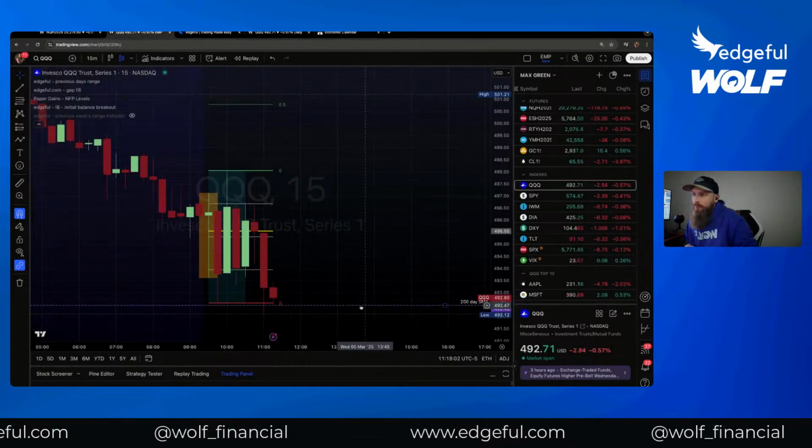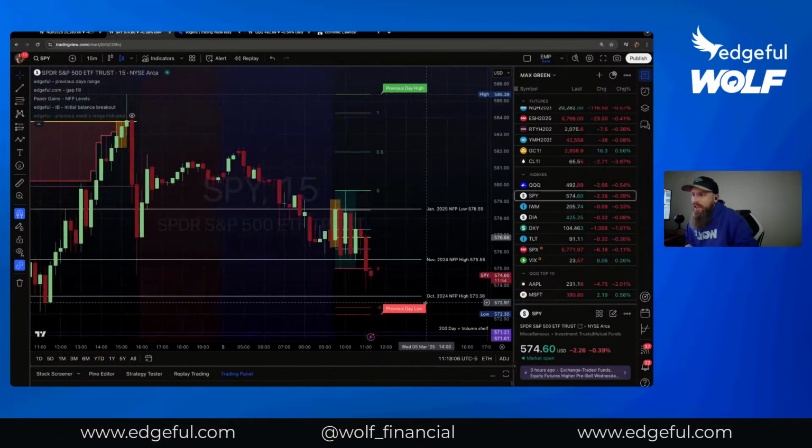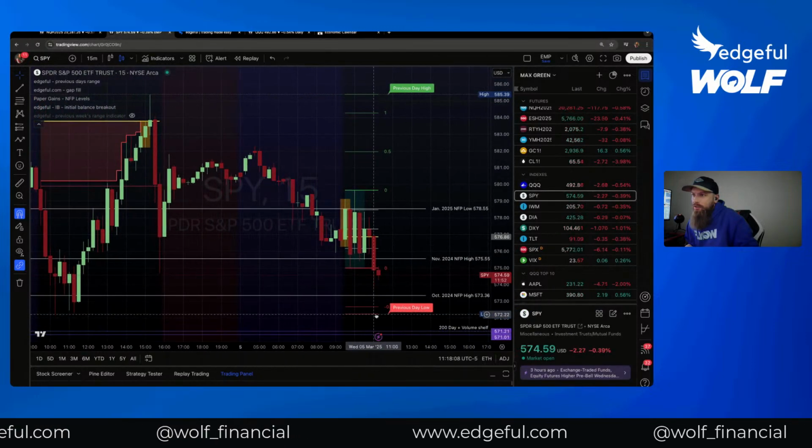Let's look at where we're at. That's where I have it marked. Remember, I put it on my QQQ chart on the 15-minute here, just so I could see where it's at. SPY, it's down lower. It's down here.